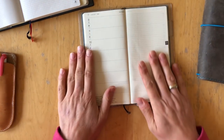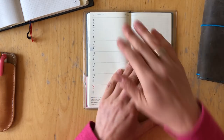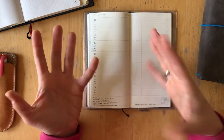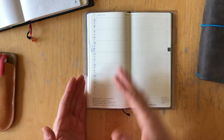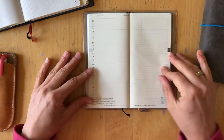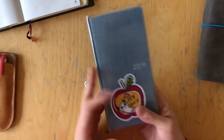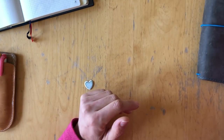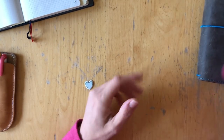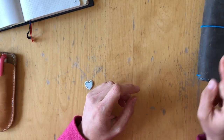As much as I love the size and the paper, I'm just not anymore, because I was for a long time one of those people who like the weekly setup like this. So I just have to let this trend pass by me, because that's just not me. Done. I will definitely reuse the sticker though, or die cut.